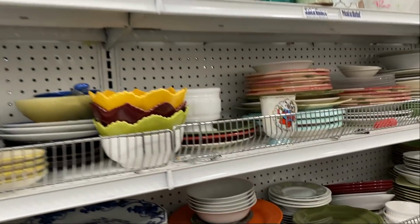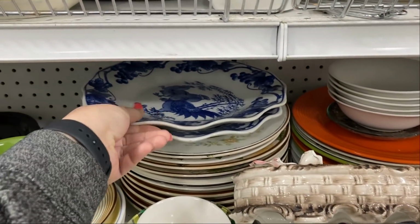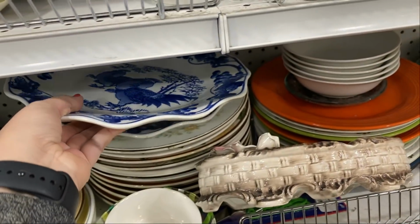But we were in and out really quickly, right when the store opened. I think we did good. We found a few cool things. I probably missed quite a bit as well, but I think we did okay.